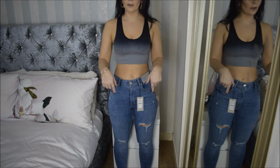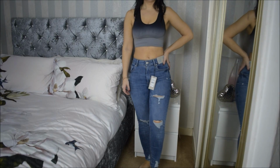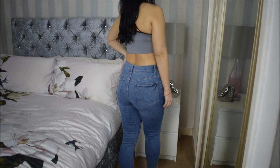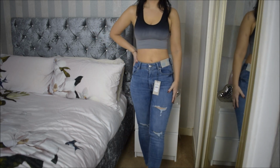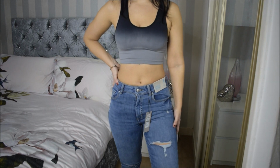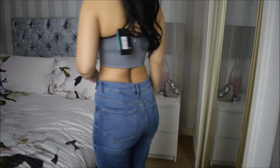I'm going to pan down and show you the length of these and just try and show you them properly. By the way, I've only got them on in a sports bra because I don't see the point in styling them up. The length of these jeans is actually so perfect for me. I am 5'1" for reference, and they hit my ankle at the exact point I need them to, so if you were taller I don't think you would get away with these at all.